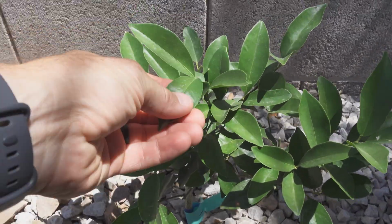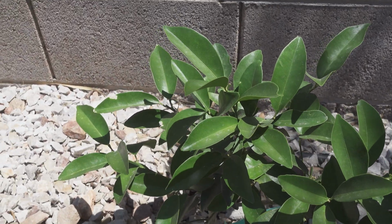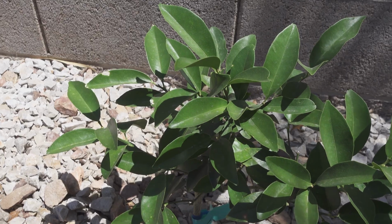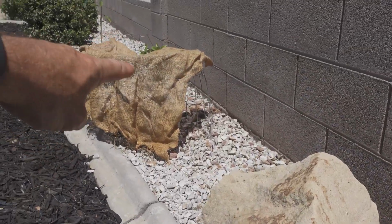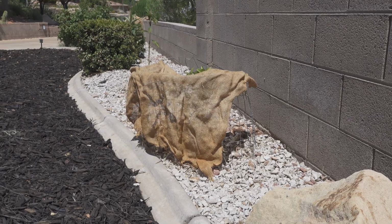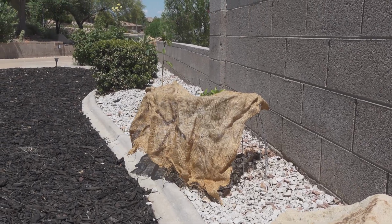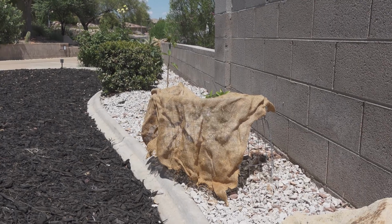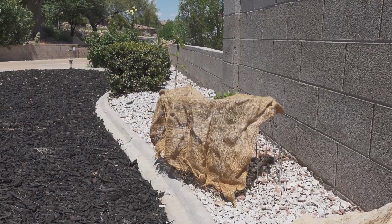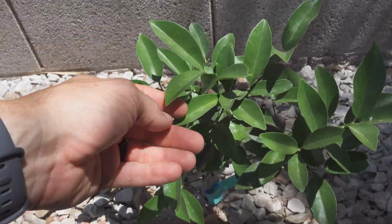So you can see when it does get shade, and they say, yeah, put this in full sun, they mean full sun, but when you get too much full sun, it does that. So you have 2 choices. You can water more, or you can cover it with shade cloth. I'm just doing it with shade cloth this summer until it starts to cool down, and hopefully it will right itself and it will look more like this kumquat.